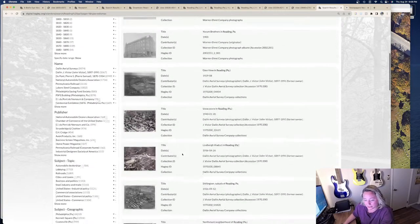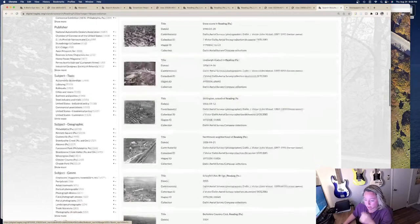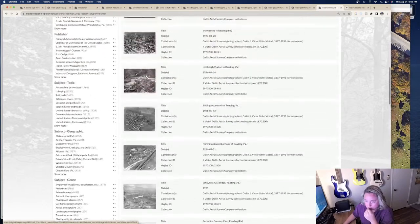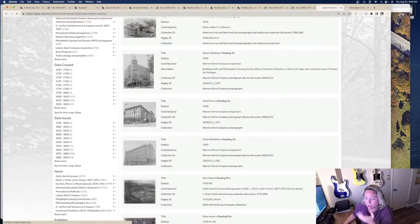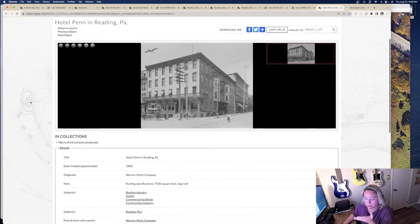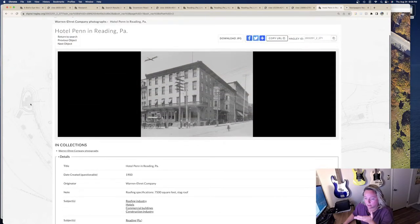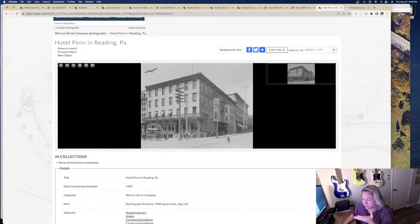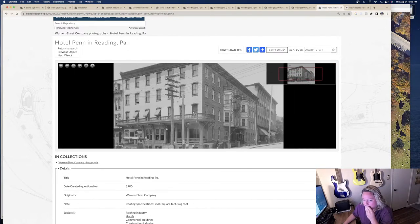In addition to aerials, which they have plenty of, not even just of Reading, here's one of Shillington. They also have some photos of buildings. Yoakum Brothers, Hotel Penn. Was that it? It was a Hotel Penn? Oh my God. 1900. I think so. Is it going to tell me where it is? I'm pretty sure that was... No, that wasn't it. Or was it?